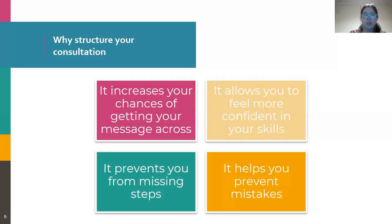So like I was saying, having the method is going to increase the chances of getting our message across to the clients, because the more times we practice something and we explain something, the more likely it is that next time we do it a little bit better. We ourselves get to feel more confident in what we are doing, because we are doing something that we already know how to do. So we don't feel the insecurity of changing, of doing something different. And of course, if you always follow the same method, we are much less likely to miss steps, and much less likely to make mistakes, because we are always doing the same thing.